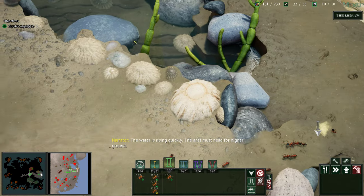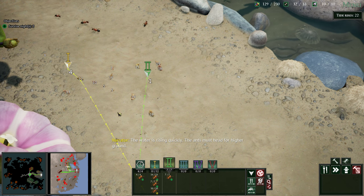The water is rising quickly. The ants must head for higher ground.